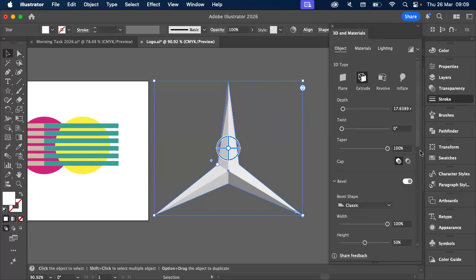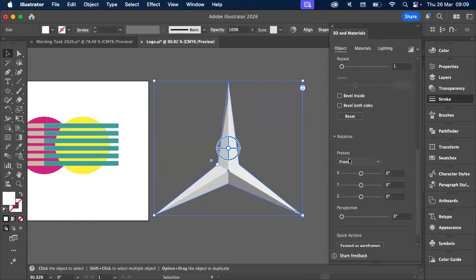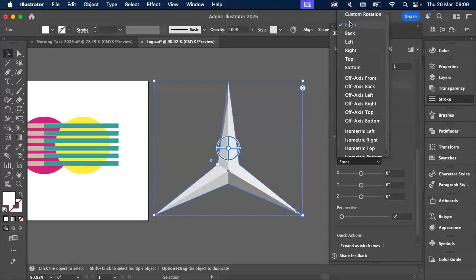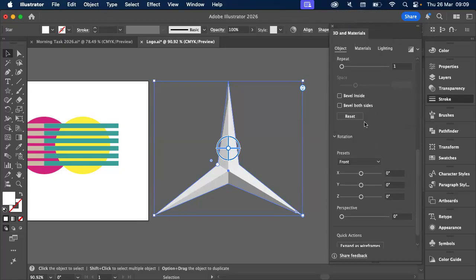That was definitely not the easiest way to go about doing it. You're going to have to remember to group those. But extrude, the first thing you're going to want to do is set your rotation at the bottom to the front. Instead of trying to rotate that yourself, bring it to the front.